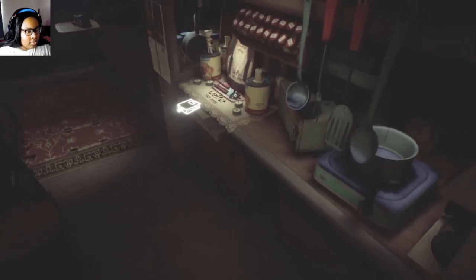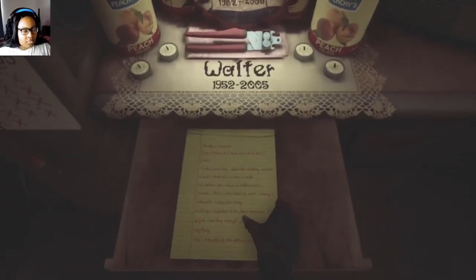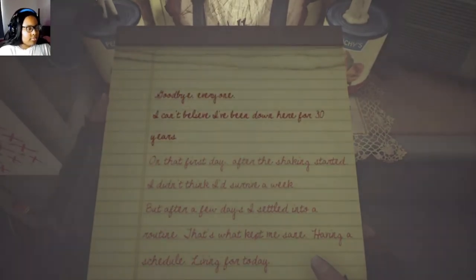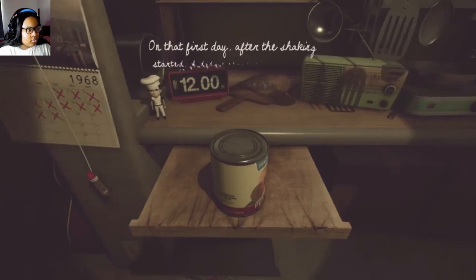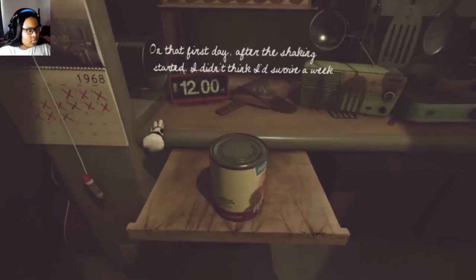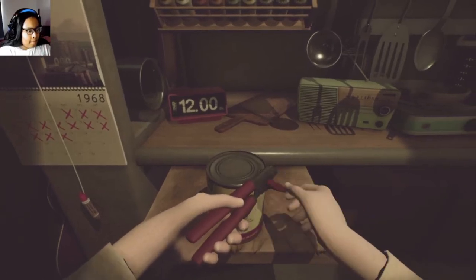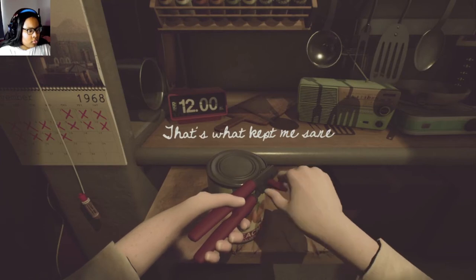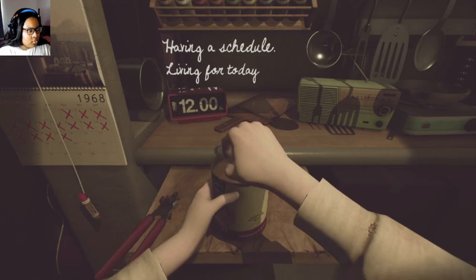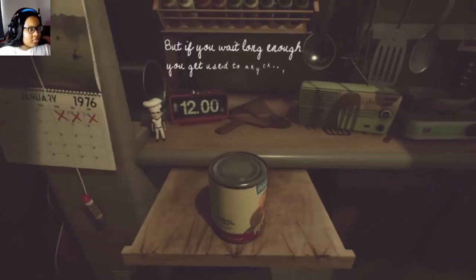I hear that radio. Is that the radio? Walter, 1952-2005. So yeah, he outlived the rest of them except Sam. Goodbye, everyone. I can't believe I've been down here for 30 years. On that first day, after the shaking started, I didn't think I'd survive a week. 1968. But after a few days, I settled into a routine. That's what kept me sane. Having a schedule, living for today. I always expected to be dead tomorrow. 1976. But if you wait long enough, you get used to anything.